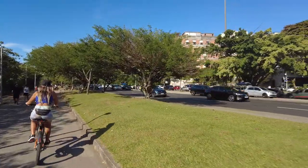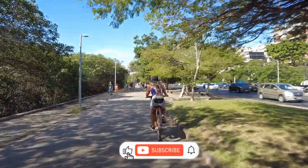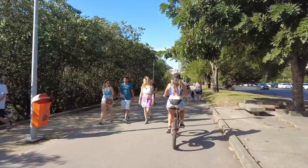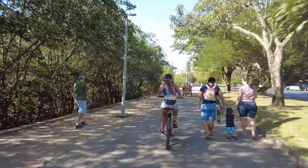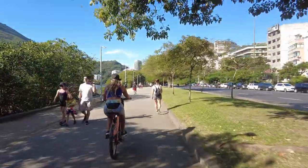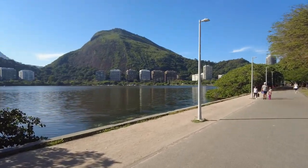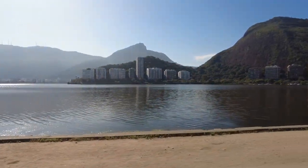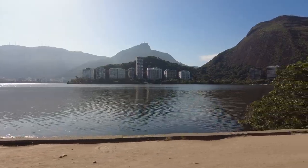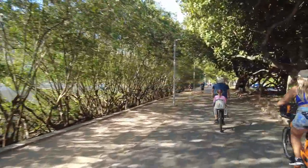So this place is located just north of Ipanema. Really easy to get to. Pretty relaxing trail to do for a bike ride or bike path. Can do one of those things if you want. And there's just some of the views that you can get. Christ statue. So they use this bay over many years for rowing and things like that.